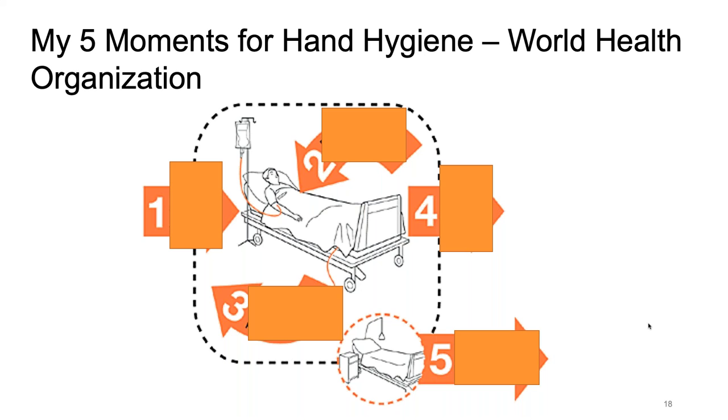All right, let's do the 5 moments for hand hygiene by the World Health Organization. So what is moment number 1? The little dotted line depicts us heading into the patient environment. So moment number 1. Good job, Maria. Yes, before touching the patient. What about moment number 2? Good job, Zenith. Yes, before a clean or aseptic procedure.